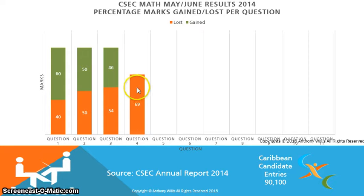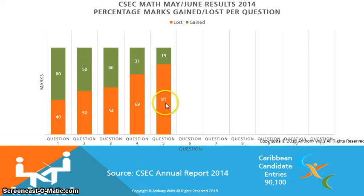Question 4, most students lost 40% of the marks, lost 50, lost 54 and lost 69%. Notice the trend. The red signifies loss of marks on question 5. So you see the increasing trend.